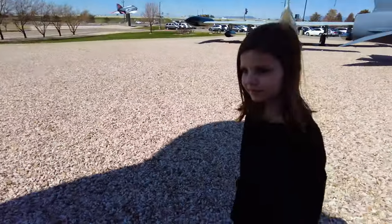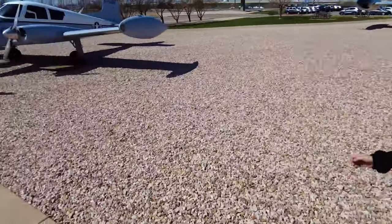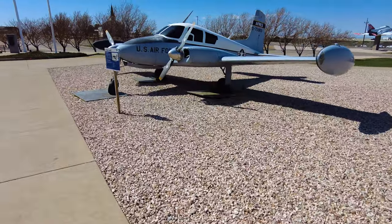Livy, here's a small little plane for you. That one's perfect for you. You could fly that one.